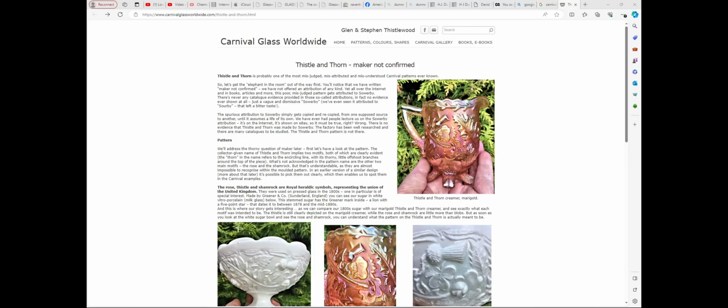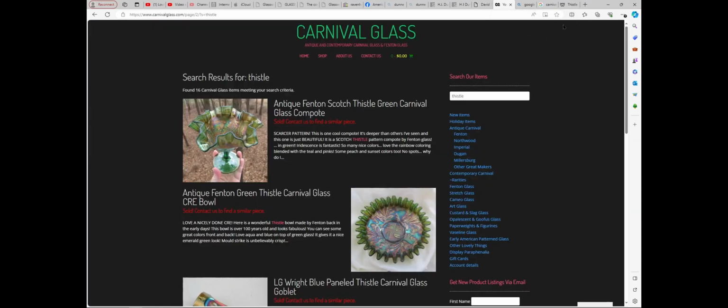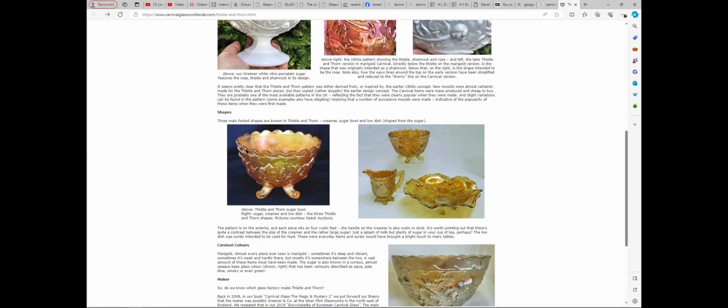My usual sites failed me, so I did my David Dotty, which is where I normally find things. Then I went to Carnival Glass, no, it failed. So I googled and I found this site, Carnival Glass Worldwide. Yes. And here it is. This is the actual bowl we're looking at.